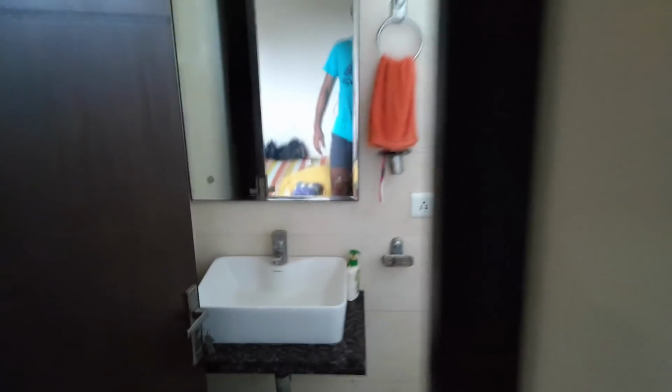Now we move on to the last bedroom. This is mine, this is my bedroom. That's my bed and that's what my room looks like. So that's the bathroom. It's a little narrow, but it's fine. It gets the job done, so I don't really have a problem with that.